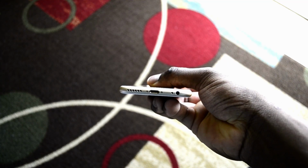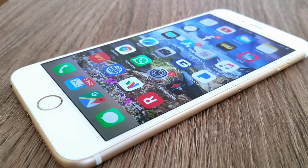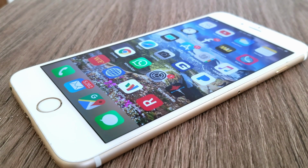This is a very good phone. I'm pretty happy with it. Now, overall, for 2019, this is still a great phone. And if you like Apple products and don't want to spend $1,000 on an iPhone, this would definitely be an awesome budget iPhone for you.